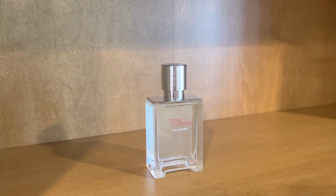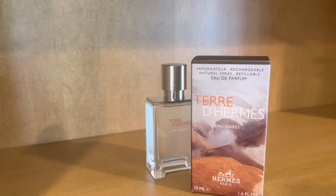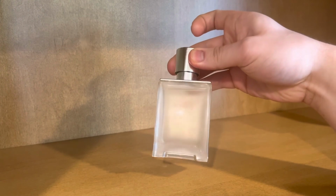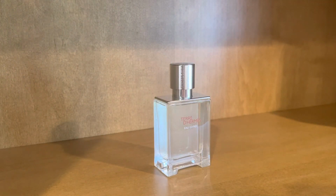I'm not too sure. I mean, here's the box, and it looks like, you know, the top of the Himalayas, so something kind of icy and frosted. You know, the back of the bottle is frosted, so you could understand why they would use a juniper note. Anyways, so this smells really amazing.